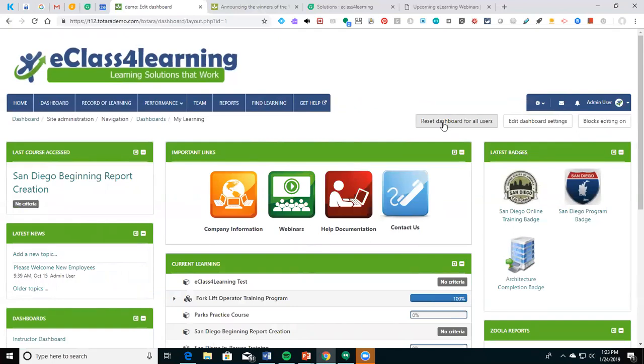So a lot of people don't know how to use the dashboard or didn't even know that that was available to them and have it go directly to their home page. But I think the dashboard can be a very powerful tool in the usability and look of how your LMS is and how to personalize it. Any questions that you want to ask about the dashboard? You guys have been a quiet group so far.